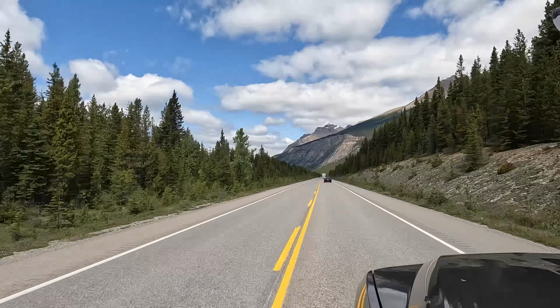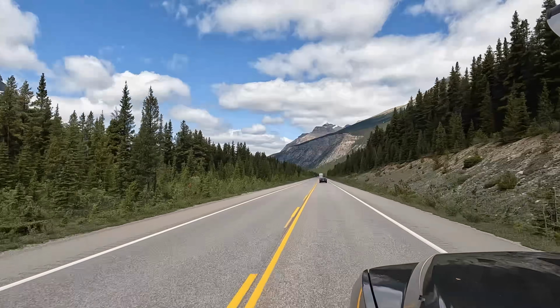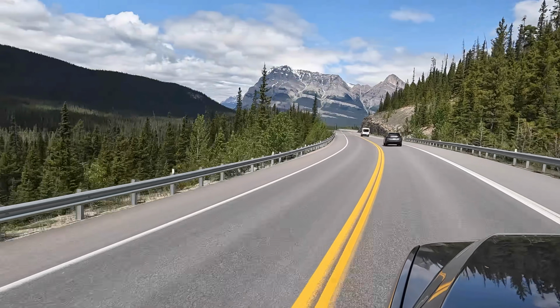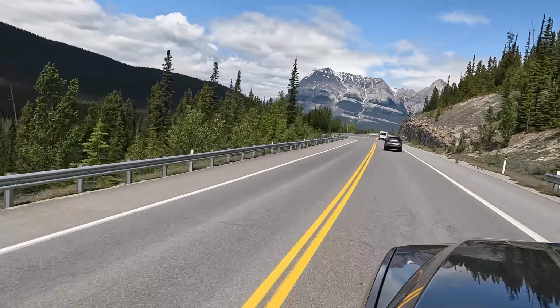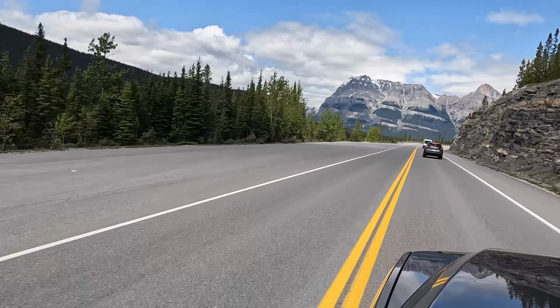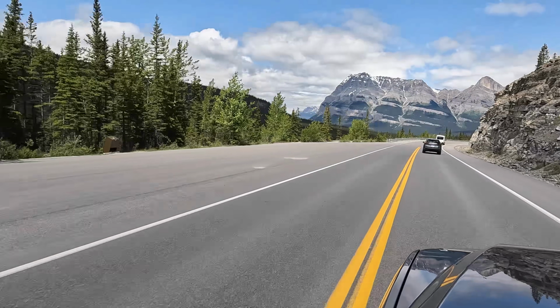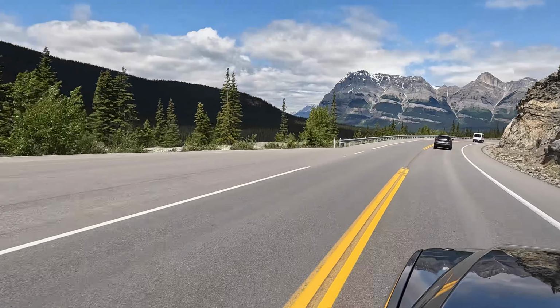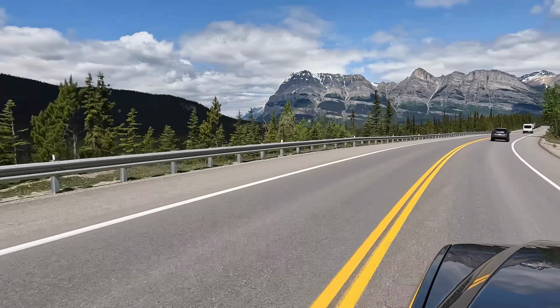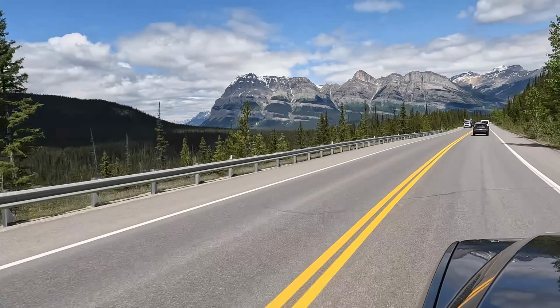The roadway consists mainly of 2 lanes with occasional passing lanes, and minimizes grades and hairpin turns. Commercial trucks are prohibited. The posted speed limit is 90 kilometers per hour, or 56 miles per hour. Snow can be expected at any time of year, and extreme weather is common in winter. There is no cell service for the parkway's entire length.